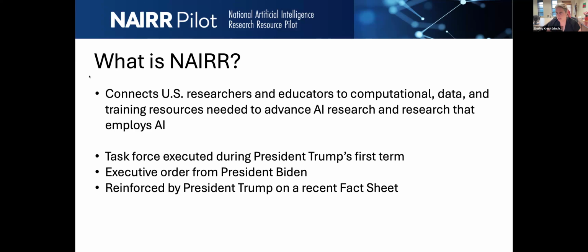It's really neat to see that it has continued to progress. In President Trump's first term, there was a task force executed that gave some recommendations to Congress and other folks about what the US would need if we were going to bring forward more information across the country about artificial intelligence. That task force recommended that pilots start, and that if the pilot were to move to an implementation phase, Congress should put about $2.6 billion behind that. Of course, that's a recommendation that was made a few years ago, so we'll see what happens from that.